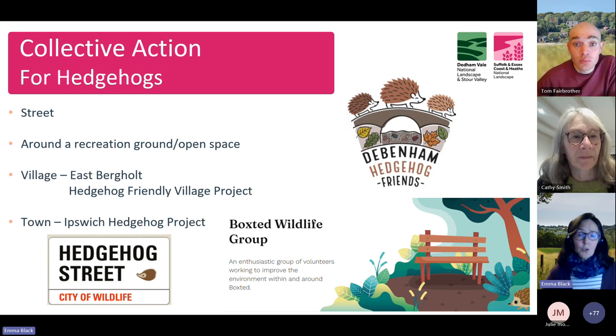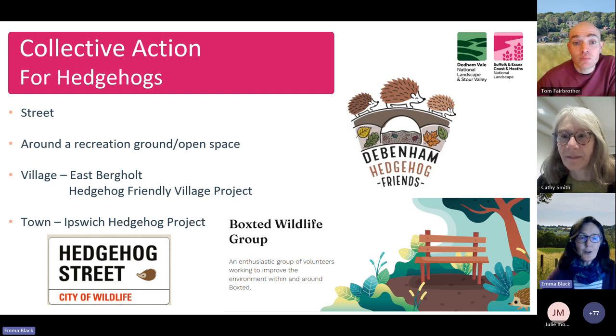I recently went to Stratford St Mary in Suffolk, and I noted that as part of a planning consent for a residential street, they all had to have hedgehog holes put in the fences. So that was great. That means the hedgehogs can go from one garden to the next garden really easily. So yes, what Cathy was saying about consulting on planning applications is really, really important.